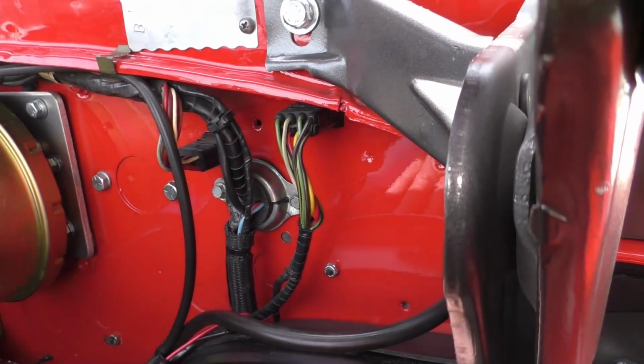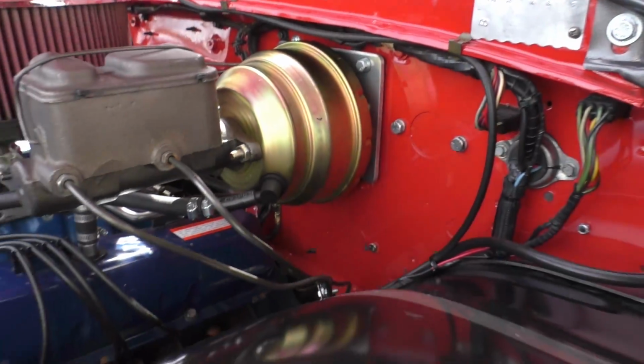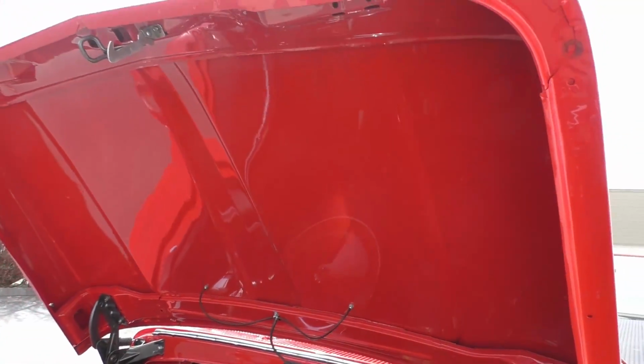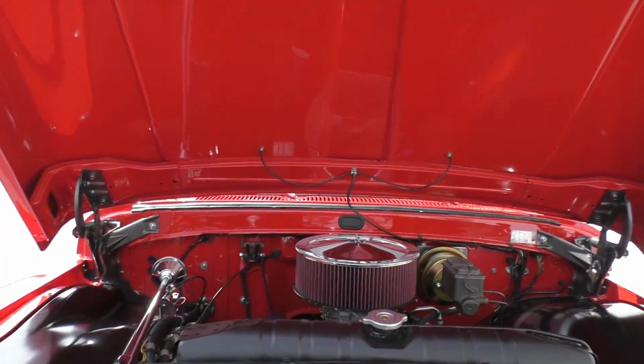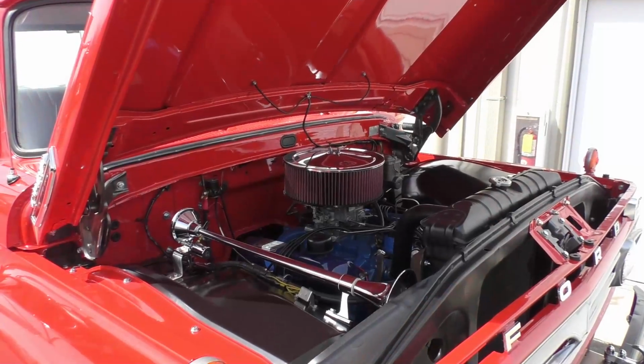See all the wiring here is just amazing. Here's the original body tag here. Bottom side of the hood is finished in the retro red. I'm going to get him to fire.